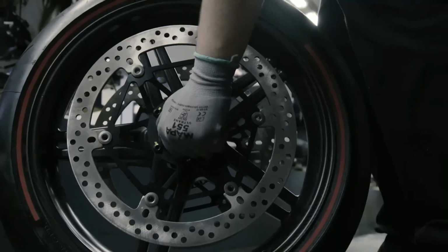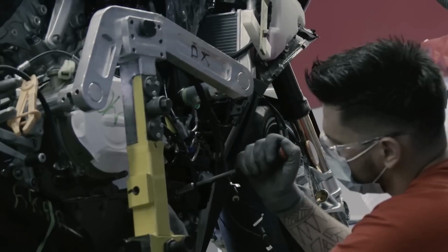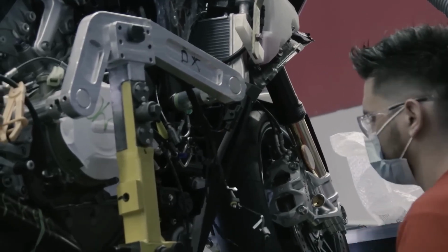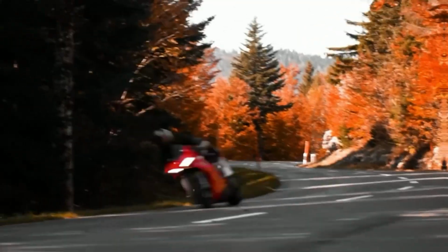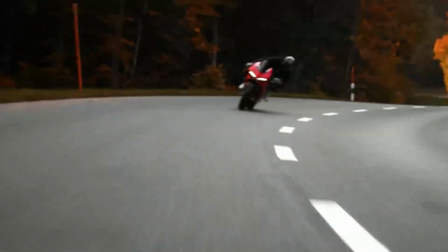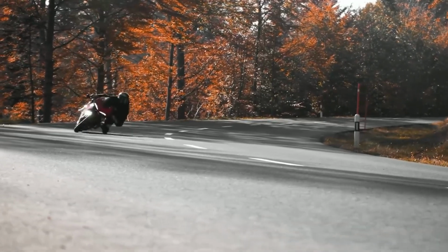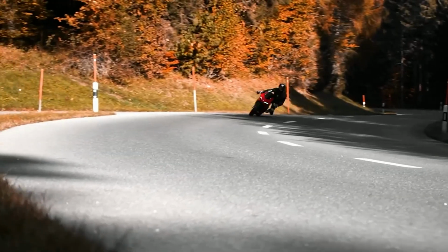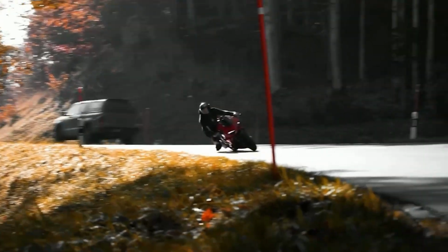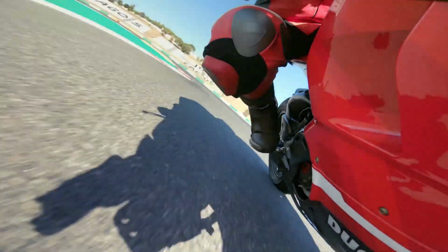After the engine is installed, the Superleggera V4 is fitted with a range of advanced electronic systems. From cornering ABS to traction control, this motorcycle is packed with cutting-edge technology that ensures maximum performance, safety, and control. One of the key electronic systems is its cornering ABS, which is designed to prevent the wheels from locking up during hard braking while cornering. This system uses sophisticated sensors and algorithms to adjust the brake pressure in real time, allowing the rider to maintain control and stability while braking.